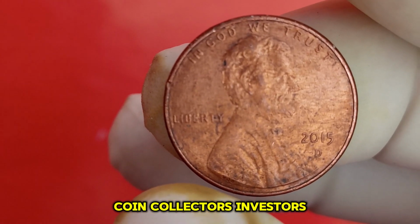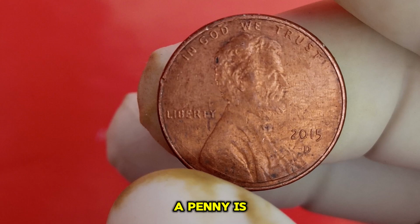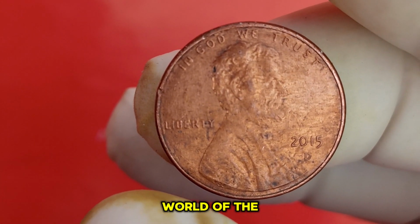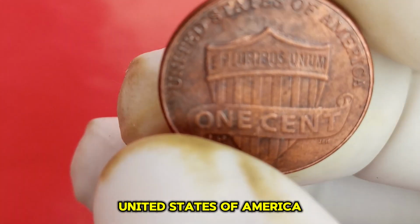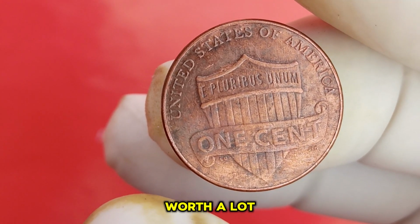Coin collectors, investors, and history enthusiasts. If you think a penny is just a penny, think again. Today, we're diving deep into the fascinating world of the 2015 United States of America 1-cent coin. A small but mighty piece of American history that could be worth a lot more than you think.